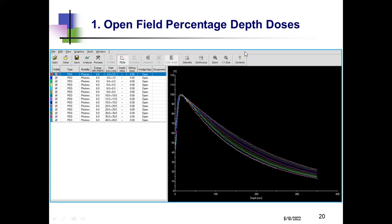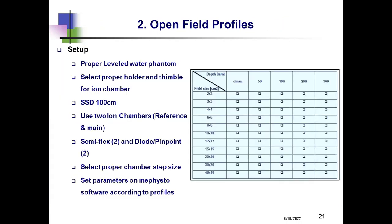Open field percent depth doses. We acquired the PDDs of almost all sizes I've mentioned earlier, and these are the PDDs we acquired for the 6 MV photon beam. Then open field profiles. For open field profiles, the setup is very much similar to the PDD.